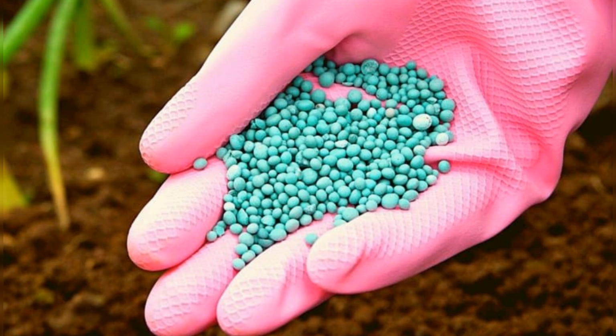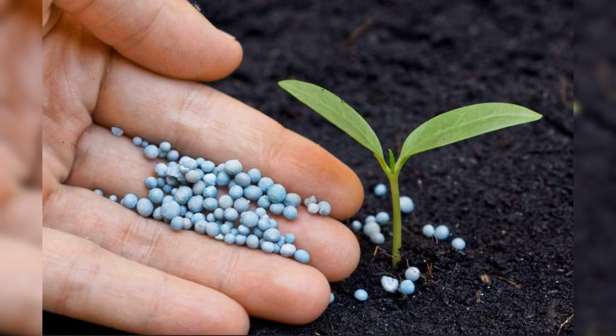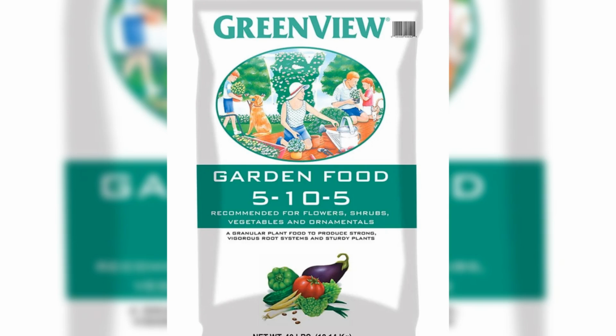provides a consistent nutrient supply for root growth, flowering, and fruit production. Nitrogen promotes lush foliage, phosphorus aids in root and flower development, and potassium boosts plant resilience and disease resistance. Evenly sprinkle the fertilizer over the soil, then lightly work it in and water thoroughly to help nutrients reach the roots effectively. This boosts soil fertility and encourages stronger, healthier plants.